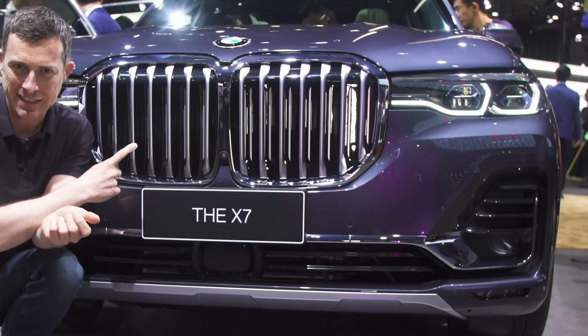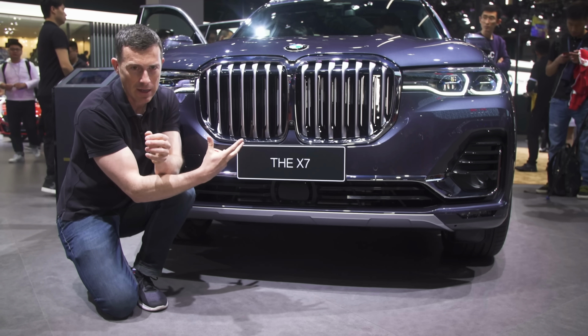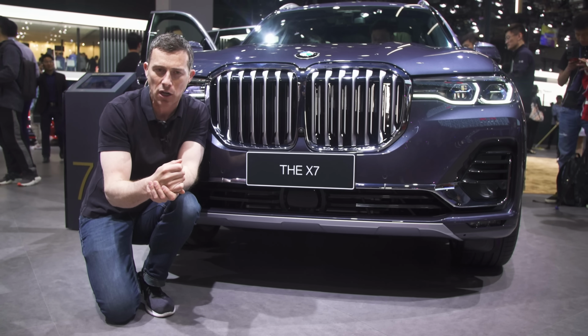This is the new BMW X7. Now, I've already driven the car, but one of the things that's still bothering me about it is that big grille. Now, apparently, they made it this big to appeal to the Chinese market. So I want to find out what the Chinese actually think about it.